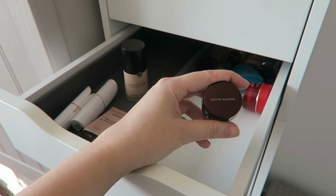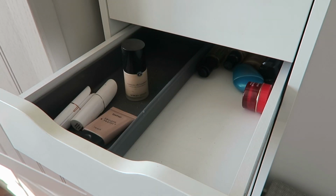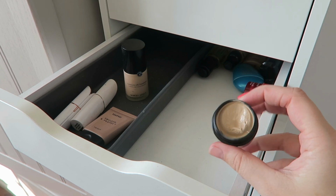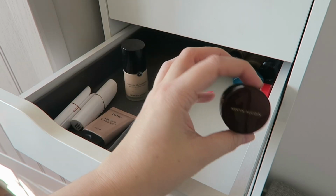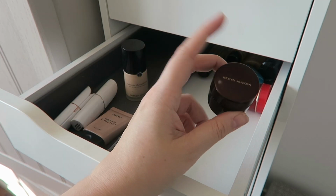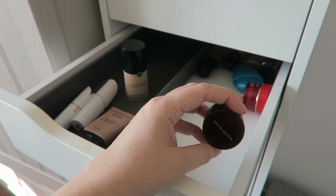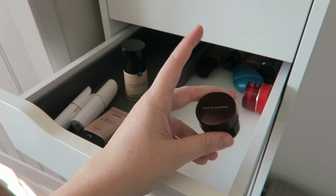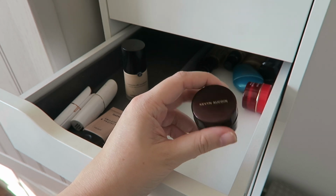Then I have the Kevyn Aucoin Sensual Skin Enhancer. I actually got this for Christmas. It's a little pot like this. It's really, really thick, like foundation. Amazingly, me and my mum found this in TK Maxx, so it was half price. Normally it's so expensive. I can't get this to work for me. Can someone let me know if you have it? How do you get it to work for you? It's so thick. I feel like you can't use it by itself. Do you mix it in with some moisturiser? What do you use it with?